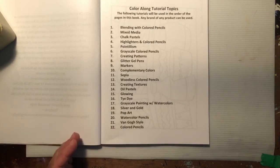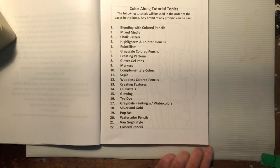So this has a lot of different things. Blending with colored pencils, mixed media. This is volume 15: chalk pastels, highlighters and colored pencils, pointillism, grayscale with colored pencils, creating patterns, glitter gel pens, markers. We'll be going over a tutorial with complementary colors. Sepia, woodless colored pencils, creating textures, oil pastels, the glowing technique, that'll be cool, tie-dye, that's always a popular one, grayscale painting with watercolors, silver and gold, that's going to be fun, pop art, watercolor pencils, Van Gogh style, and colored pencils.